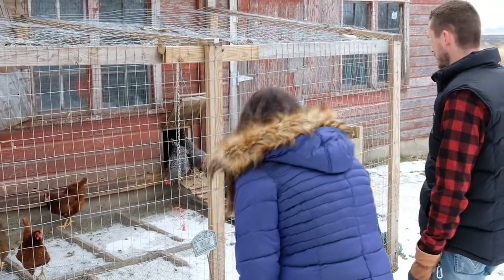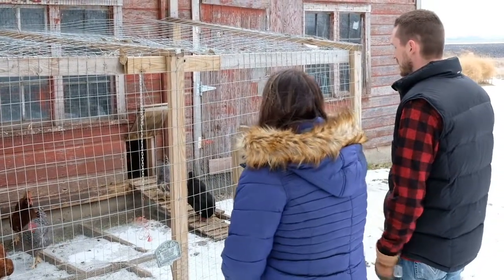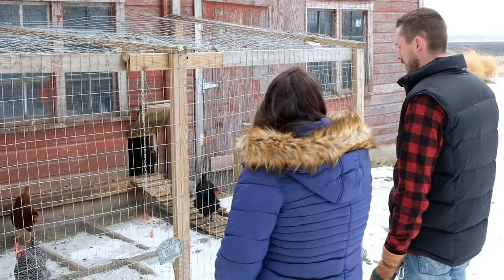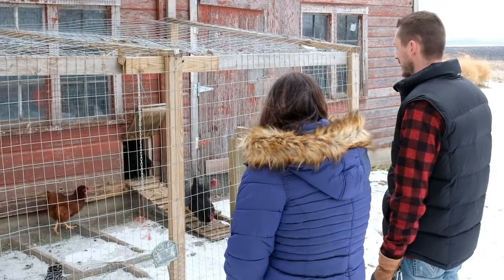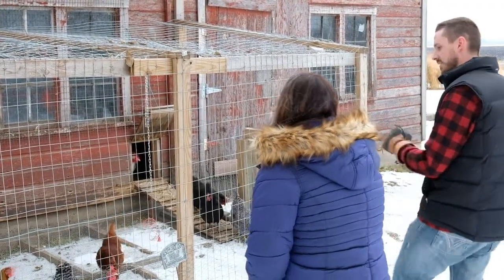Do you have any roosters? Nope. So just 19 chickens, 19 hens is what we have. We've got some Welsummers and some production reds and black Morans, or French Morans, I think they're called, and then some white Plymouth Rock. So yeah, we can go inside and check that out.